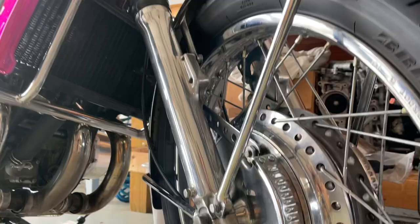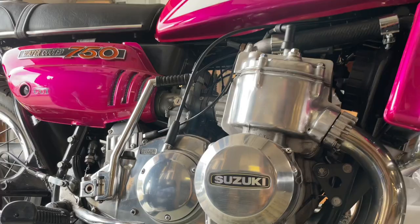It's just immaculately clean. Tell me a little bit about the restoration. How much work did you have to put into it? Well, it took me about 6 months. I had to strip it to the frame and start over again. When we found it, it had water in the forks. It had water in the motor. Had water in the transmission. I don't know where they had parked this thing.